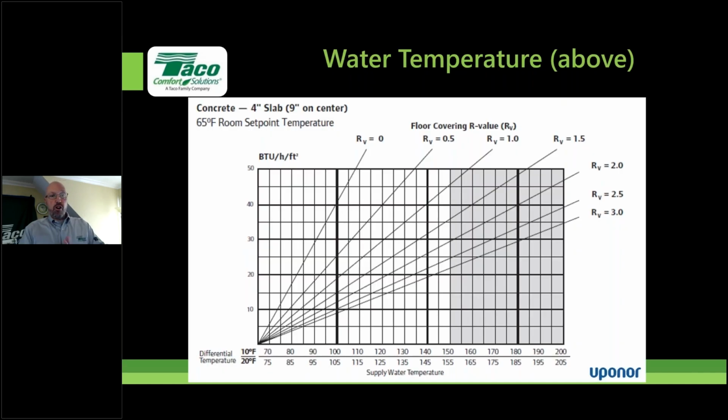So here I grabbed the chart from Uponor, and here is our concrete slab. Let's figure out what water temperature we need. One of the other things you need to know is also what floor covering is going into the space. We're going to keep it very simple today, whether it's a tile or close to a low R value wood floor system, or maybe a panel style system that you're putting down. So what is the R value of that floor is important.